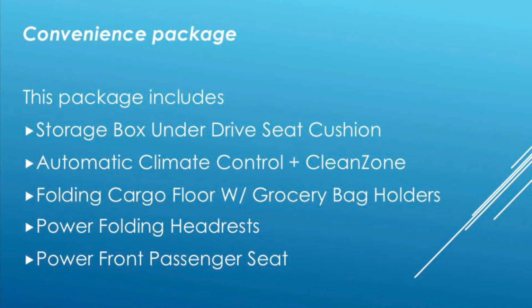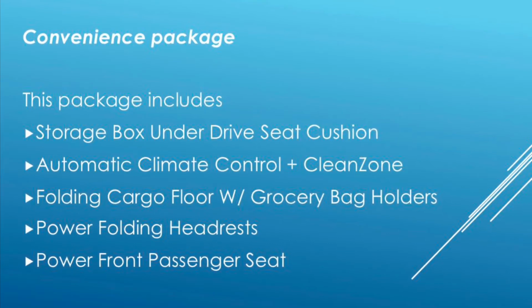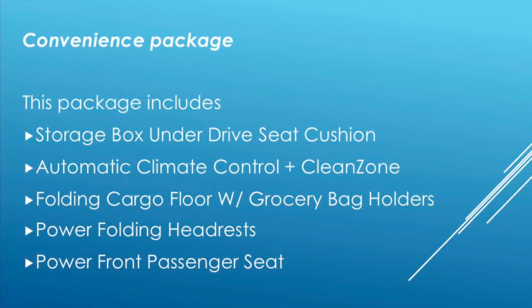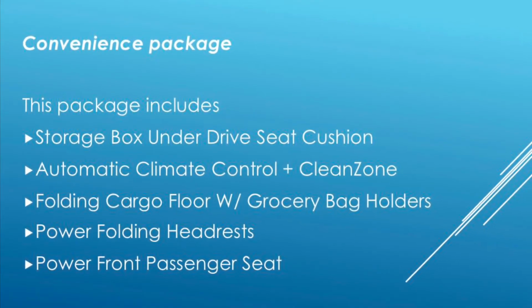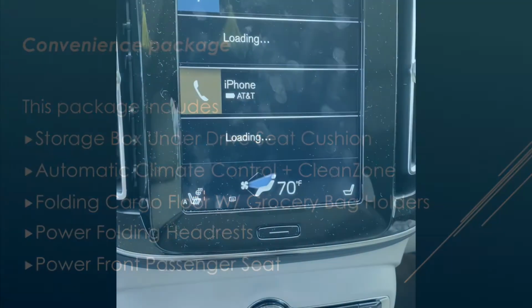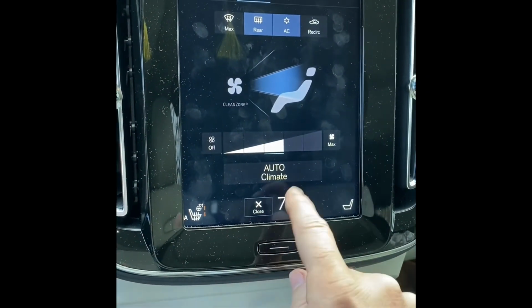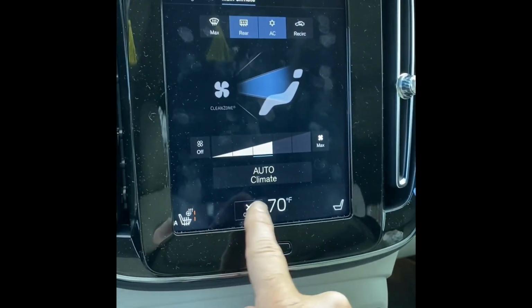The next one was more significant. It was the automatic climate control. It still has clean zone, but with the new 2020 version, you're only able to have one adjustment to the air conditioning. In the previous one, you could have the passenger seat at a different temperature and the driver's seat at another temperature. This makes the car seem very cheap.